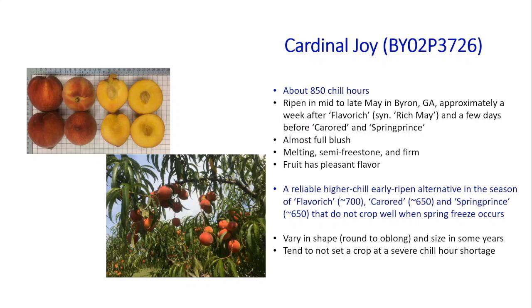I think why release them, because in my blog I said the two early ones, Flavor Rich and Car Red, in my 10 years career here, is only about 2 or 3 years I have set a full crop. So most years they don't set a crop. But this one, I think they set a crop most years except 2017. But this one also has a problem. You see here, if the chill is not enough, they can turn to kind of prolonged tips there.